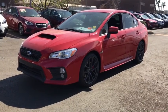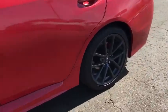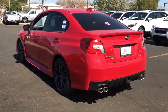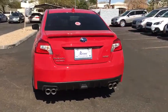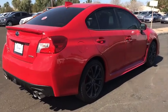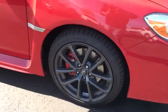2018 Subaru WRX. The Subaru WRX is built with performance in mind. Not only does it provide corner-hugging ability and power galore, but it also provides fantastic fuel efficiency. Plus, you get the dependability that we've come to expect from a Subaru. Here are some of this vehicle's great options.